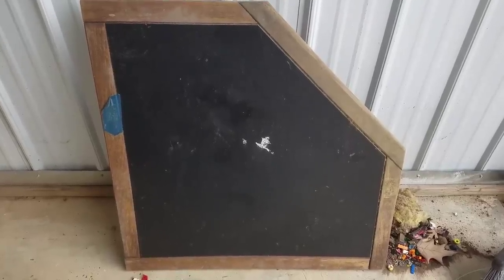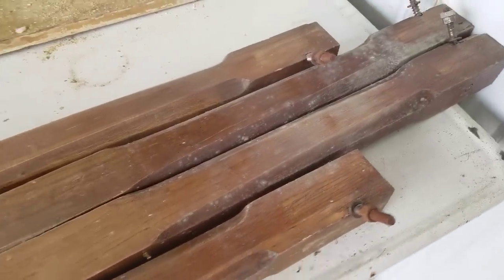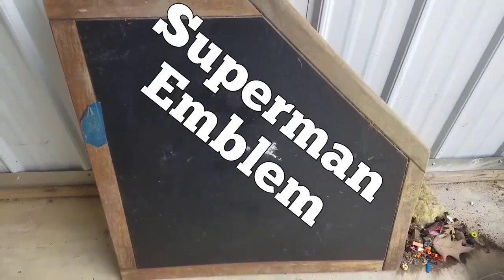Check this out, this really cool corner table. Now, antique for sure, and then the legs are right over here. So we got the legs and we got the corner table with leather top, pretty sweet.